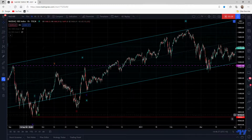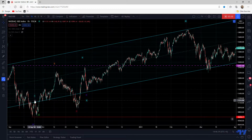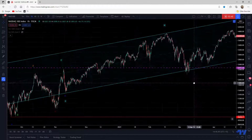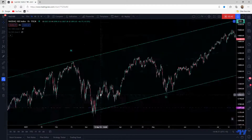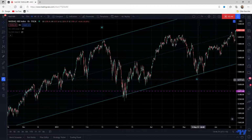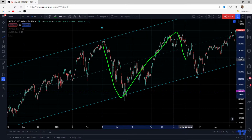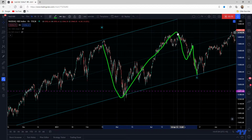Now, when wave 1 is the smallest wave, wave 3 and wave 5 tend to be similar in length. So if we're going to go based on that, we need to find the end of wave 4, and I consider that to be around here, right? Because we have our 3, 3, 5, 3, 5 pattern. So you got a CDE pattern there, right?